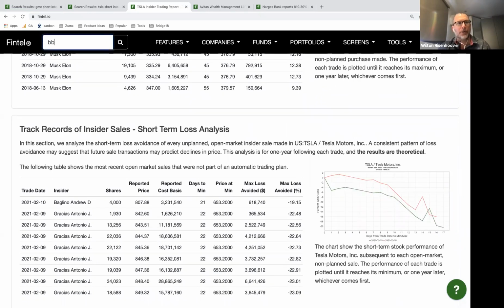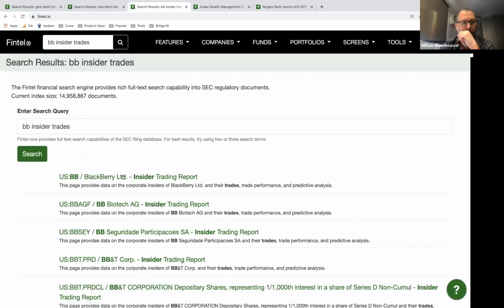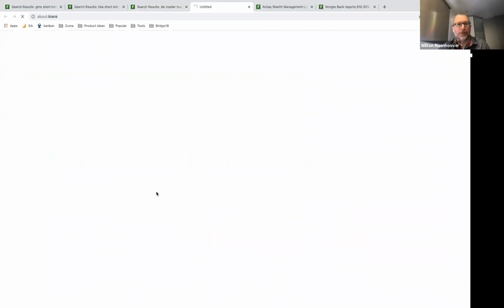I think if you look at Blackberry here, I think I used this example before, Blackberry insider trades. Let me see what we have here, if this is the right one.